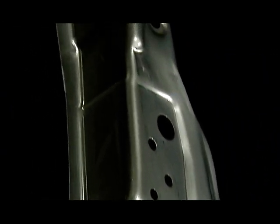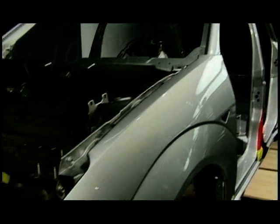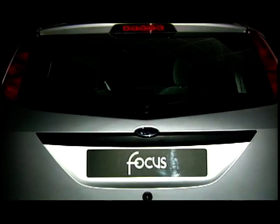And the body structure has been designed such that it provides a very, very strong rigid passenger cell around the occupants of the car, but also crushable front and rear and now side impact zones that absorb the energy of an accident and provide maximum protection against occupant injury. Ford claim lots of class-leading capabilities for the Focus, some of which remain to be tested.